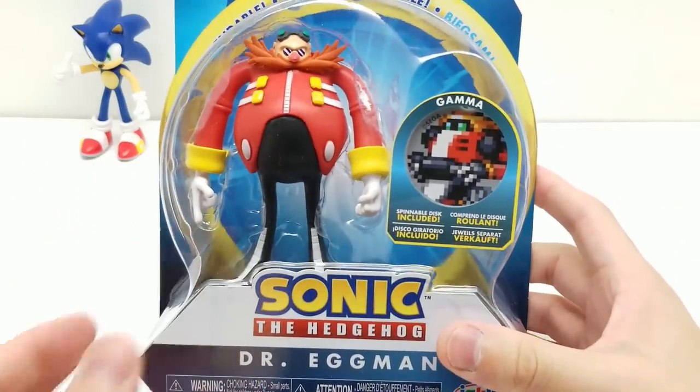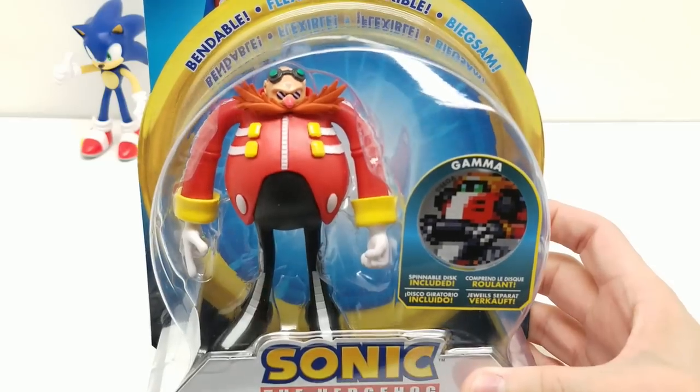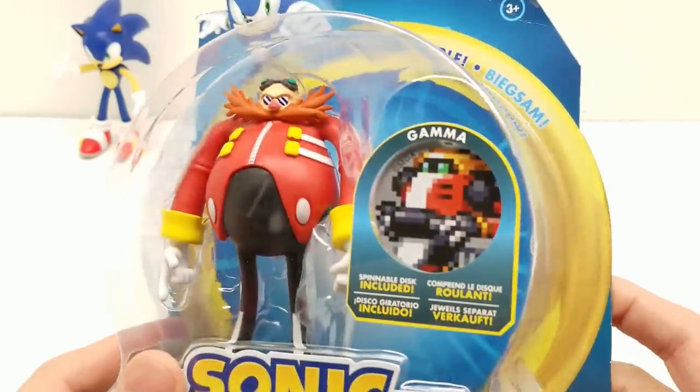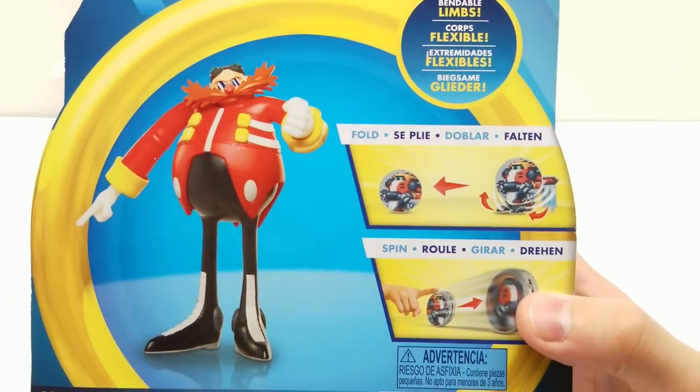So let's move on to our next figure. What do you say about that? And you know what? I was going to go in order, but I changed my mind. Because the movie's about to come out, I'm really excited about Jim Carrey being Dr. Robotnik. So, Dr. Eggman, unbelievable. Let's go ahead and get him open.